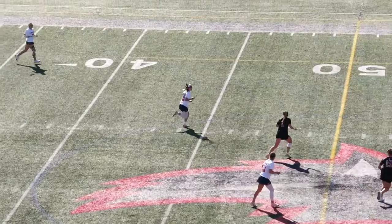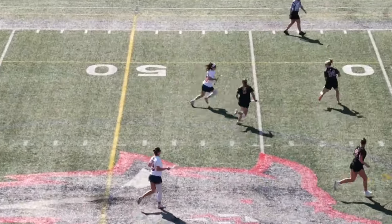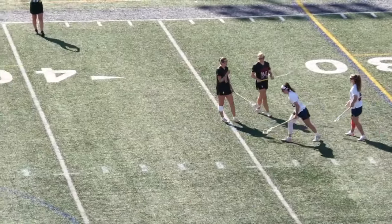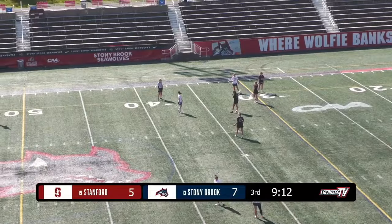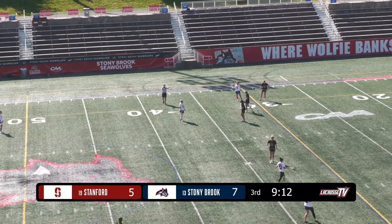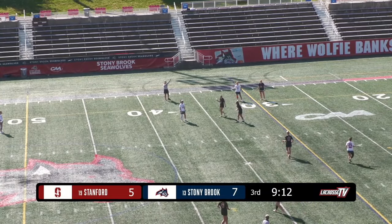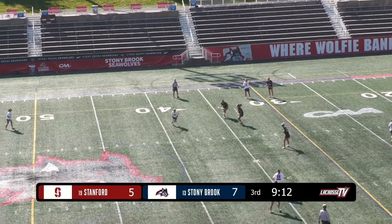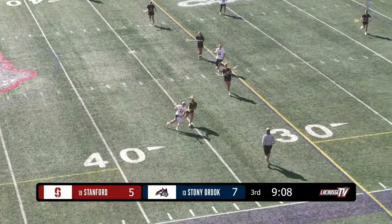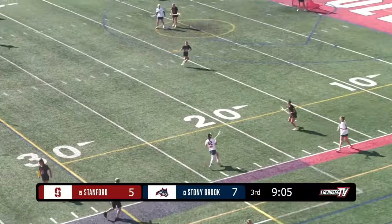Taking a look back at this replay. Look at a split through two defenders. Takes an extra extension of the stick there. That one's going to be on Aaliyah Poliski. So she'll sit on the sideline for a green card penalty for 1 minute. We'll see a power play for Stony Brook. So Stony Brook, the player advantage, a power play opportunity with 9:05 to go.